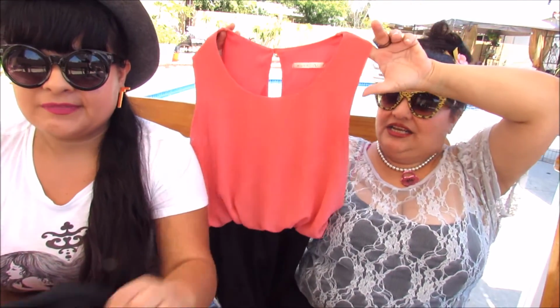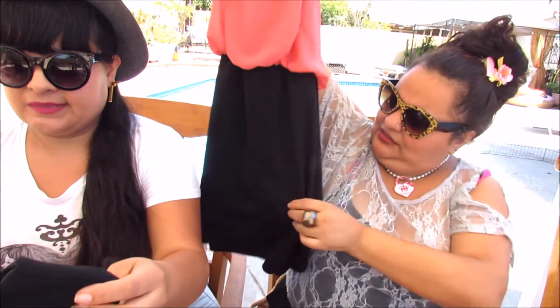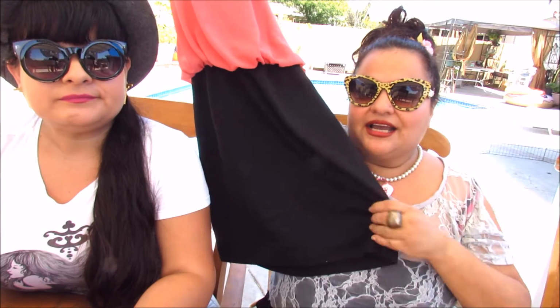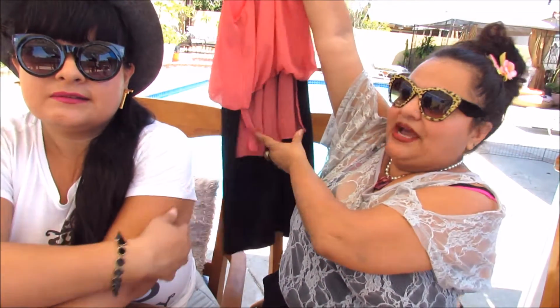This is a beautiful color. It's like an orangey, peachy, right? With a nice, tight black skirt attached to it. And here's the back. This is a really nice little black dress. Every girl must have one in their closet.